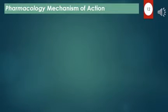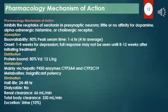Pharmacologic mechanism of action: inhibits the reuptake of serotonin in presynaptic neurons, with little or no affinity for dopamine, alpha adrenergic, histamine, or cholinergic receptors. Absorption: bioavailability equals 80%. Peak serum time from 1 to 6 hours. Onset from 1 to 4 weeks for depression. Full response may not be seen until 8 to 12 weeks after initiating treatment.